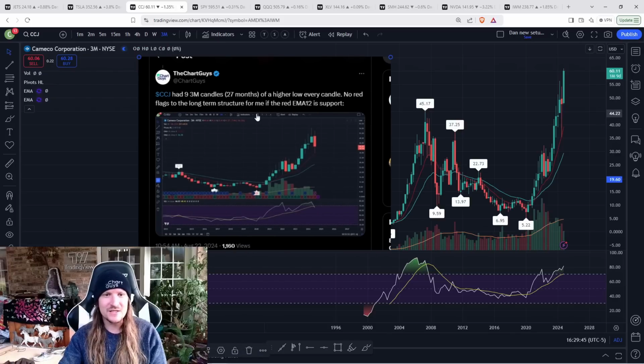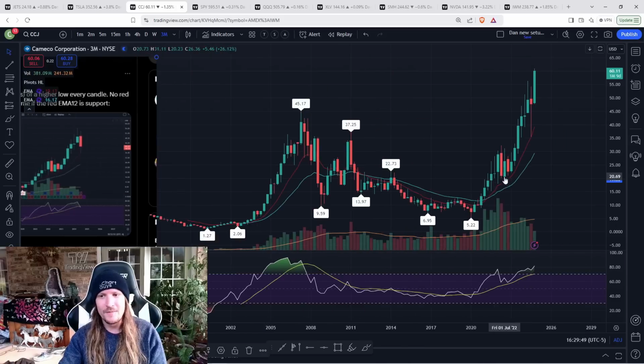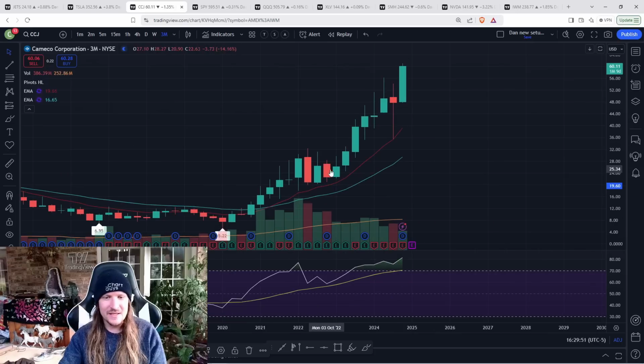No red flags to the longer term structure for me if EMA 12 is support. Why? Because we held it. This was when that monthly equilibrium was forming. It's been holding, holding, holding. Yes, big drop, but we know a higher low is the most likely scenario. We formed that higher low, and now here we are back at new all-time highs.